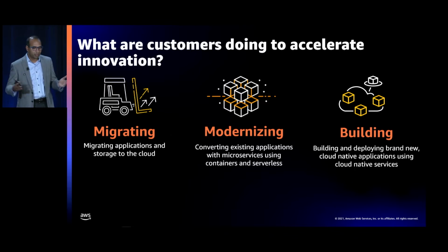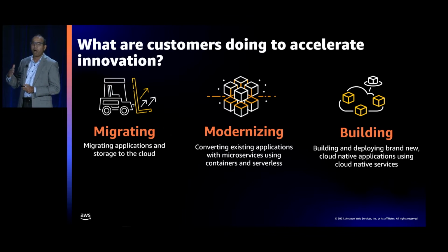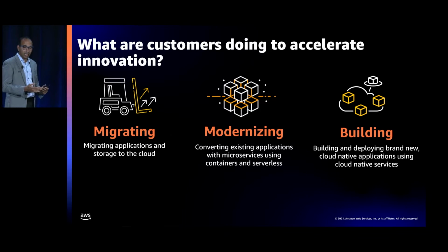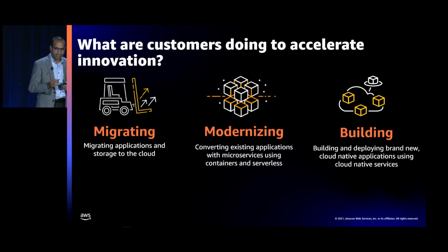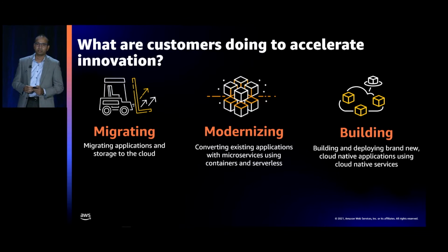So what are our customers doing? We see 3 major trends when it comes to what our customers are doing. The first one is they're migrating their applications, including their persistent storage, from on-premises onto AWS. Then they're modernizing their existing applications that are either running on-premises or even on AWS on EC2 instances to use microservices architectures like containers and serverless. And the third trend that we see is they're building brand new cloud-native applications using cloud-native compute and storage services.